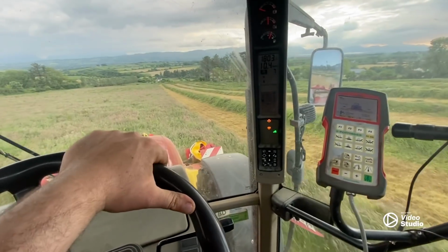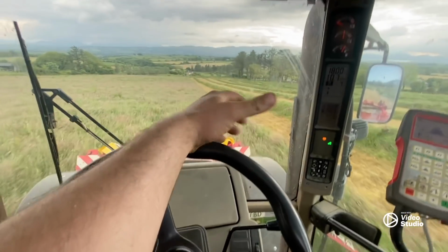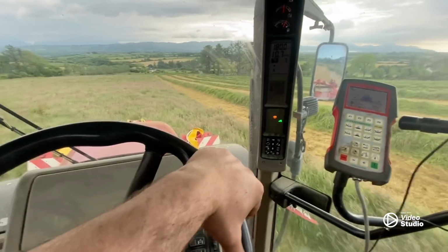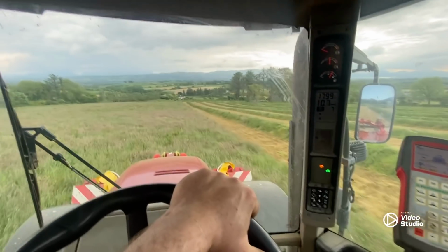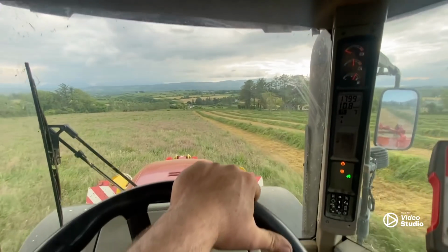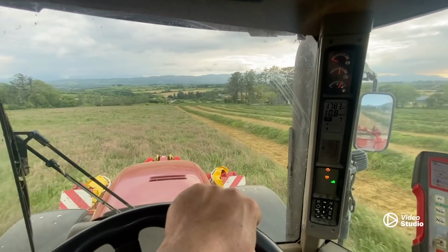It's not going to wilt much more out in 10 foot as it is in this, and the grass is bone dry, so I don't really see the point in raking it. So yeah, I'll belt on, I'll keep mowing, keep getting through this, and we'll chat to you later.